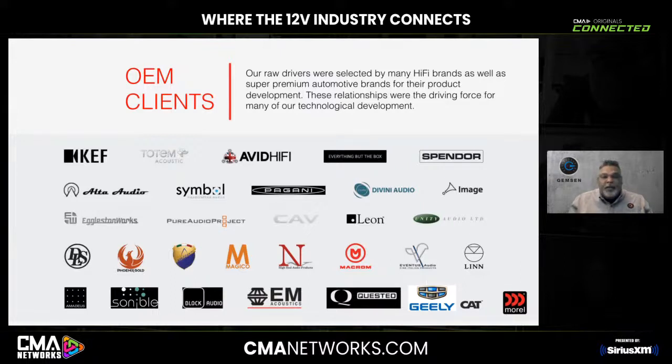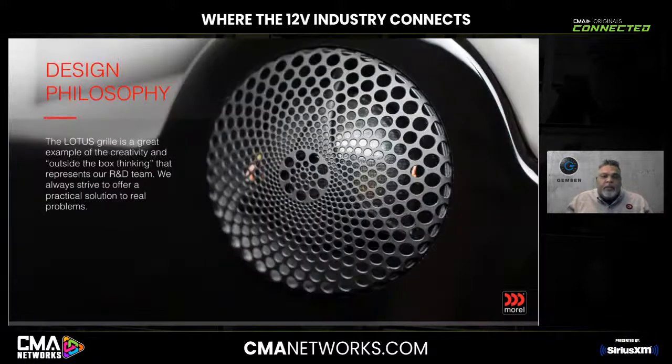So you can imagine the cost of bolts and the cost of attention to detail that Pagani puts into their vehicles. It's amazing, or it's quite the compliment that they've chosen Morel to be the sound system of choice in their high-end super vehicle. So outside of that, one of the things that Morel is really known for is the design philosophy, and they take a lot of hints from natural things.